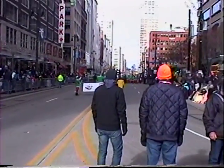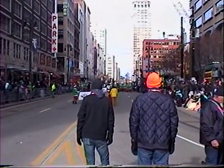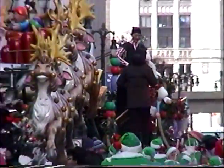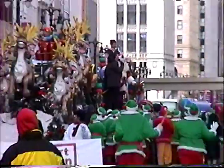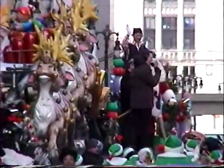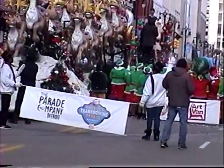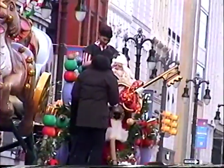Okay, this is the highlight of the parade. Santa Claus has arrived, and just before 12, I think the football game started at 12:30, but yeah, for the TV coverage and the like, they had to get Santa in before noon, so they timed this out pretty good. Yeah, it's the parade company.